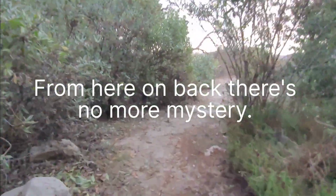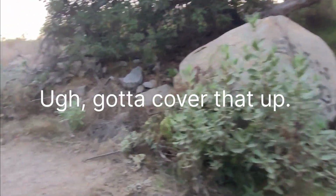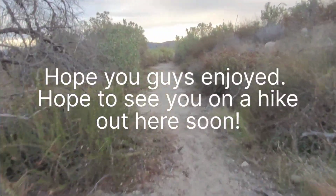Well, that's about it. From here on back, there's no more getting lost, no more mysteries. I've got to come back and cover that graffiti up. I really don't appreciate seeing it when you're trying to go out and enjoy nature and find some peace.